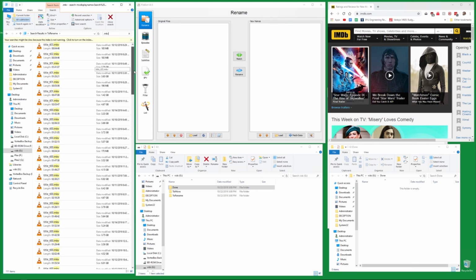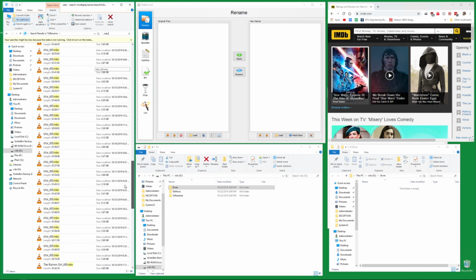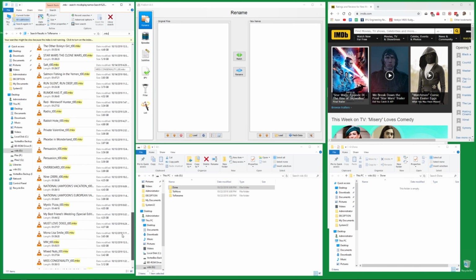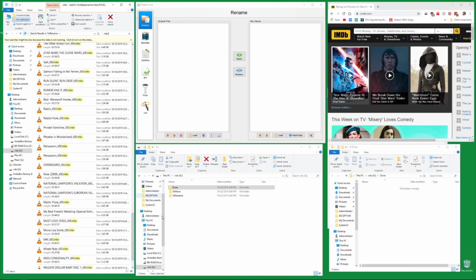So as you can see, most of them, the folder might be named a little bit more clearly, but the file inside is only title_00. But a bunch of them are not, right here at the bottom. So I want to grab those. So I'm going to make a temporary folder here. Let's just call it blah.